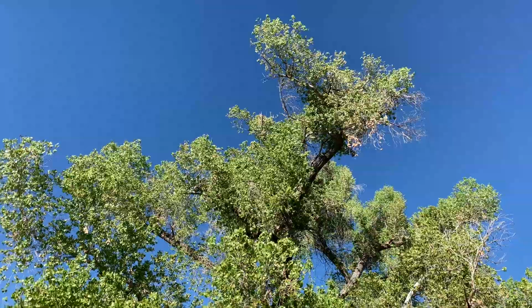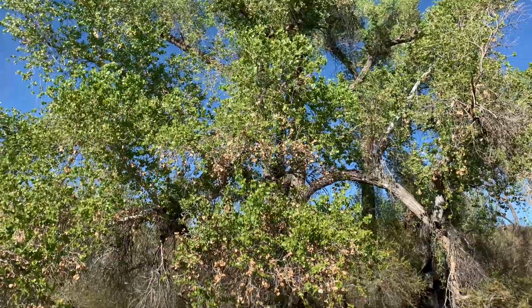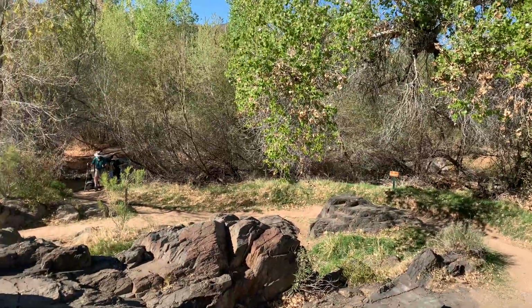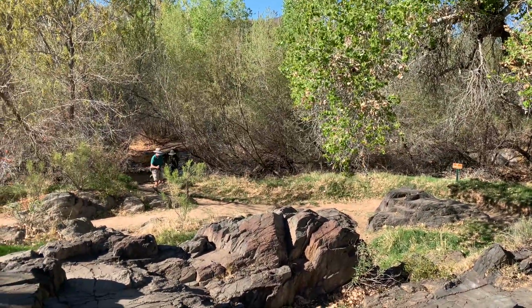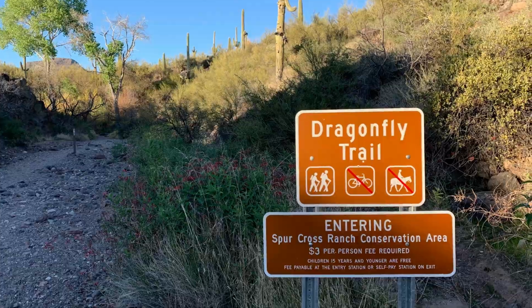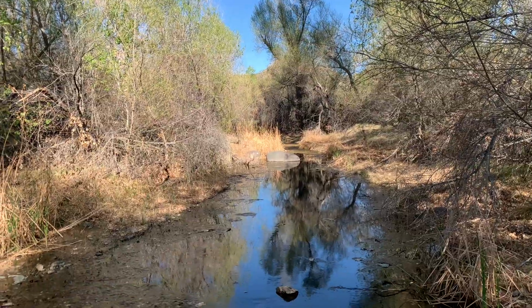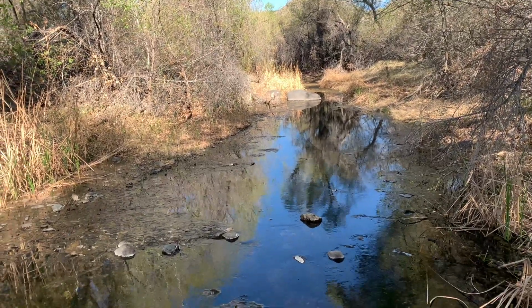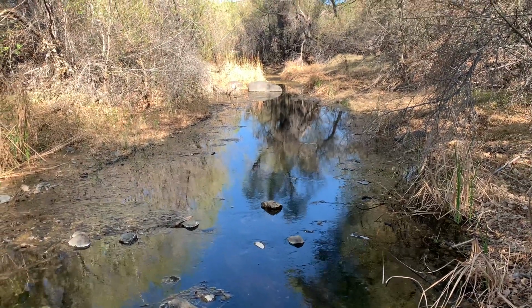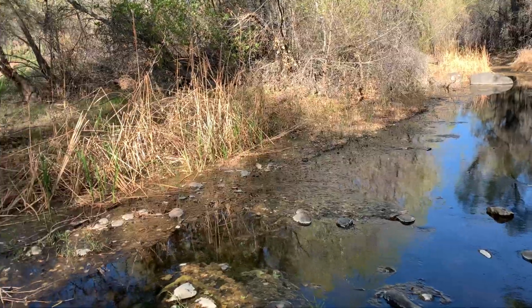So here we are at Cave Creek, and the thing that's unusual about this area is we're in a desert, but there's a creek right down here, which I'll show you. Mind you, we're here in a desert, and there's actually water, a water hole. Probably just before dusk, animals would come down here and drink, so I'm hoping to see some of them.